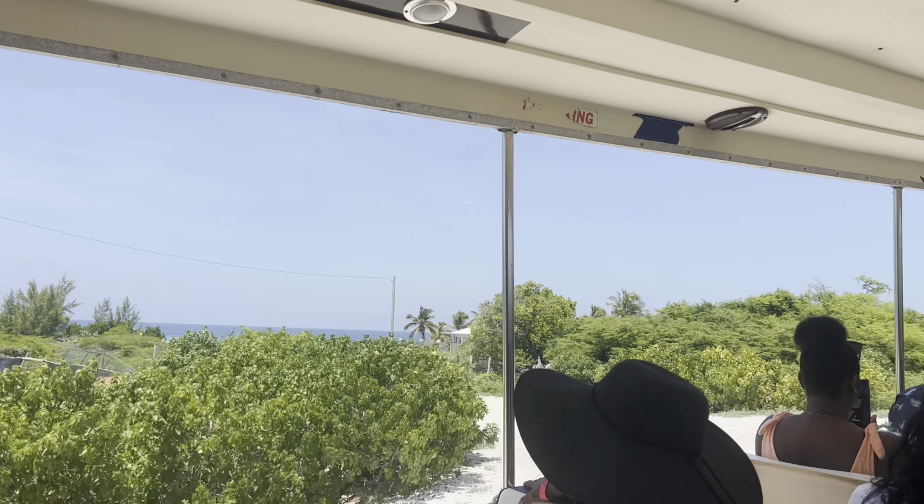All of the homes didn't look like this in Grand Turk. Some of the people were very poor.